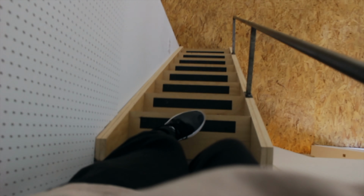Okay, now going down these stairs has been a struggle, y'all. I already fell down the stairs once, okay? So we gonna go backwards.